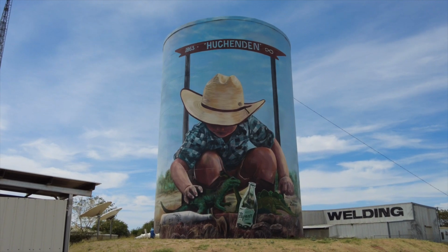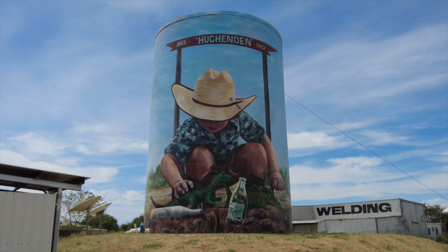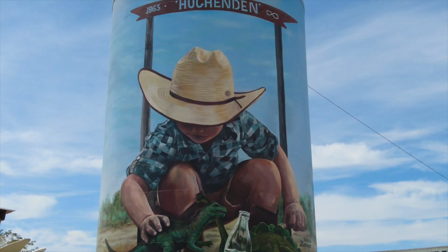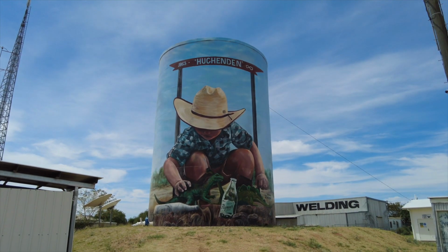So we've just come across some of this water tank art. Absolutely amazing how they can get that beautiful picture up there and to the size of it. It's crazy.